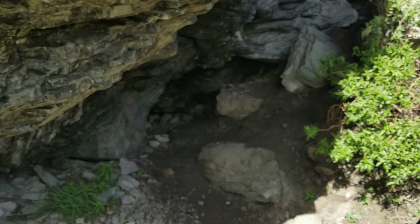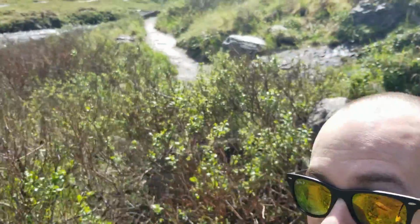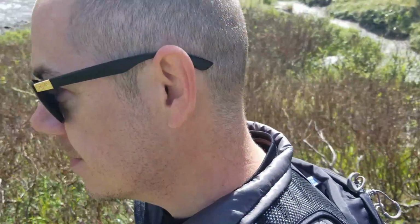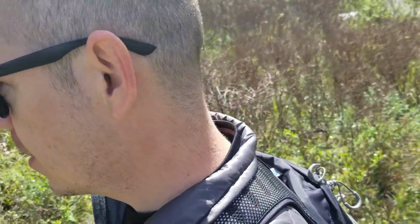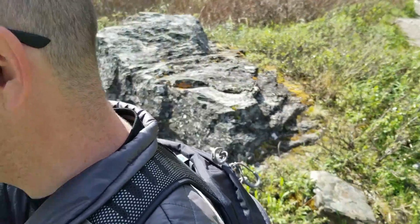Pretty sweet, huh? Yeah, Savage River Trail has kind of like a little cave or a little den. It's just a really fun trail. It takes not even an hour to do. You can probably do it in 45 minutes. It loops around.